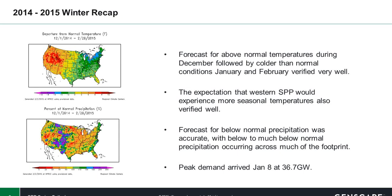All right, so taking a look at a recap of this past winter. We were expecting a mild December, and fortunately that is what verified. December really was several degrees above normal across much of the footprint. We saw the jet stream take a break, retreat off to the north. We had a lot of really mild Pacific air come in, and so starting off the winter we had a mild month in December, and then we really saw these cold temperatures come back in January and February.